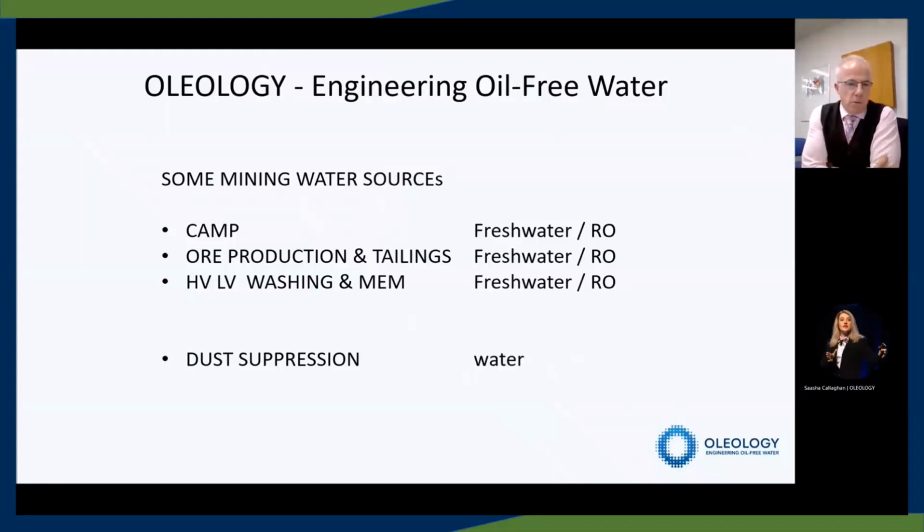So some mining water sources, generally for the camp, it's fresh water, most likely through the use of an RO to bring water quality up to scratch. Ore production and tailings generally requires RO water, and again, heavy and light vehicle washing, and water around the MEM is also RO type water. The water quality for most of these uses requires treatment via the RO, or reverse osmosis, for the reduction of salinity, mineral salts, hardness.